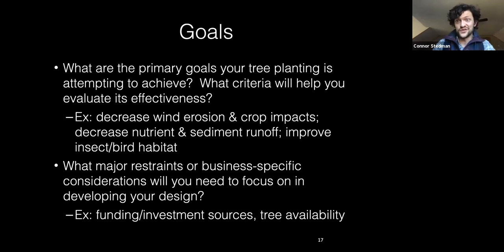For instance, what trees are available? Where is the money coming from? Kind of how does it fit within your overall farm finances? Right now, there's not very good sources of funding and financing for tree planting as an asset class. So there's people working on that. There's efforts to create a Northeast tree planting fund to fill some of the gaps in NRCS funding. There is some NRCS funding for certain practices, easier to get in some states than others, as we all know.